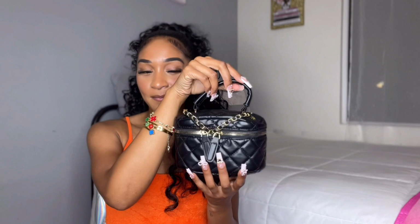For our next purse, we have this really cute black quilted purse. Super cute and simple. It has a handle, so if you want to rock it with the handle, you can. And it also has the crossbody strap. I am a girl that loves being able to wear my purses with the handle or crossbody. I love the option. So this is what we're working with right here. It's super cute, definitely good for every day. You can never go wrong with black.